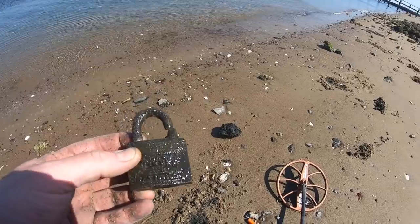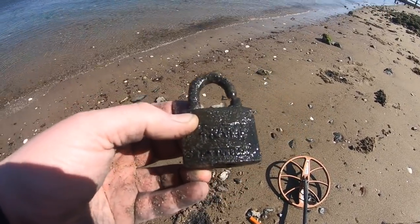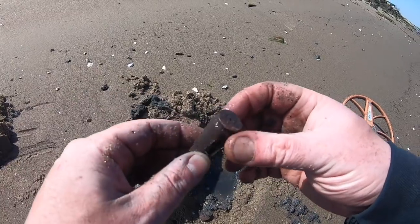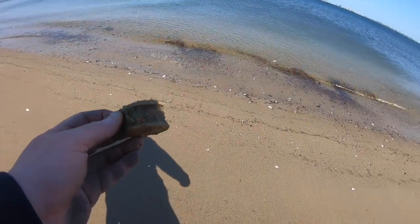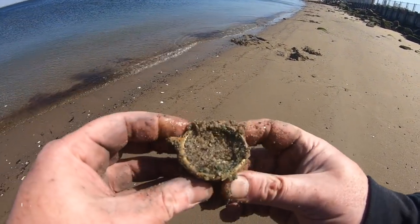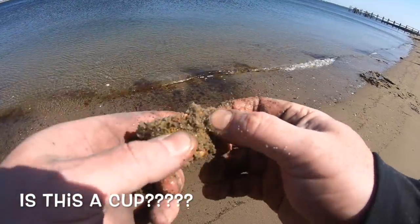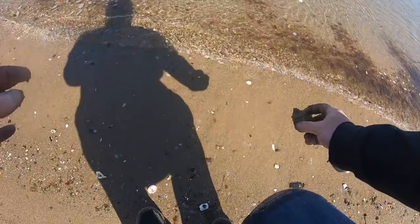Well, I got a good signal on the way back, and I got another one of these locks. Pretty cool. More shotgun shells. Okay, no clue what this is, but it's my favorite find of the day. Let's wash it off. Let's see. It looks like a little teacup. Don't think it's that though.